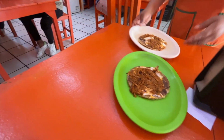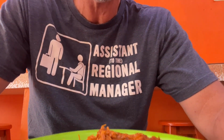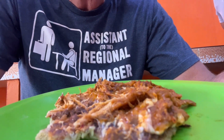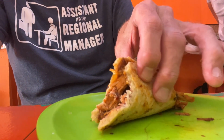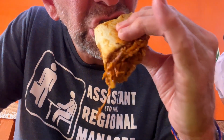But not without first stopping off for some local food at a nice little place just a minute or two off of the main walkway in Playa del Carmen. And we got these corn tortillas with beans and cheese and chicken on top. It cost about $1 US, and it was delicious.